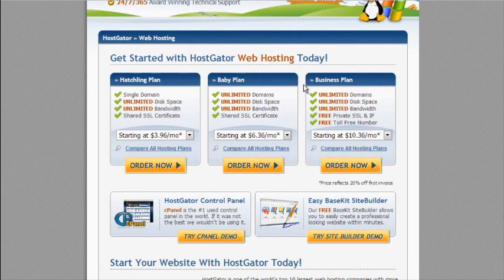They also have the Baby and the Business hosting plan. Unlike the Hatching plan, with the Baby and the Business plan, you can host an unlimited amount of domains. And both plans also come with unlimited disk space and unlimited bandwidth. The only difference between the Baby and the Business plan is that with the Business plan, you get a dedicated IP and a toll-free number, and with the Baby plan, you don't. Personally, I only have the Baby plan, but your business might be different than mine, so get the package that's right for you.